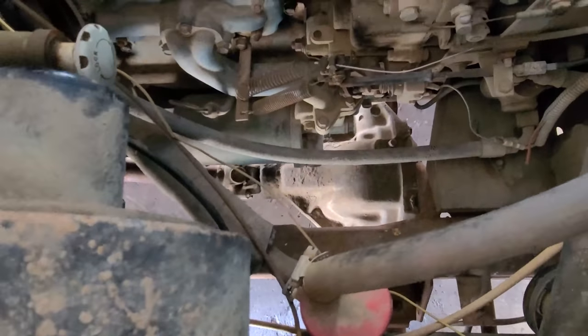Still chasing one down, haven't found one yet. Nothing on the injector line is leaking. I do have a little leak here. I think it's the fuel return line.